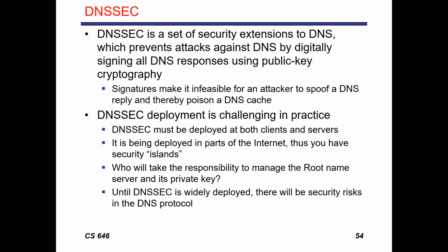So as I mentioned, the best solution against DNS poisoning attacks is to implement DNSSEC, or DNS security. DNSSEC is basically a security extension to the DNS protocol, which prevents DNS attacks by digitally signing all the responses using public key cryptography. Once you sign the DNS response with the private key, it becomes really difficult for attackers to launch poisoning attacks, because the information will be authenticated based on the public key of the signer, and since the attacker doesn't have the private key, his DNS response will not be verified.